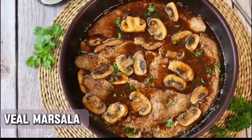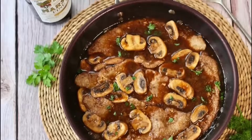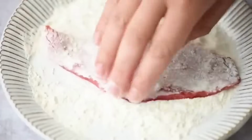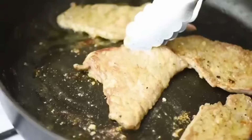Veal marsala is an elegant Italian dish that features tender veal cutlets simmered in a rich marsala wine sauce. Originating in Sicily, where marsala wine has been a staple since the 18th century, this dish made a splash in Italian-American kitchens in the mid-20th century.